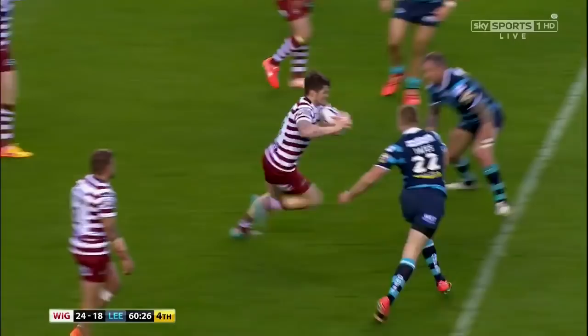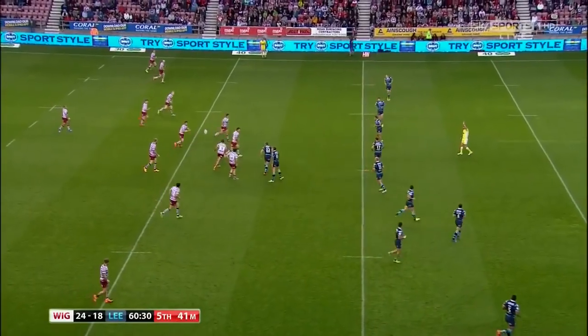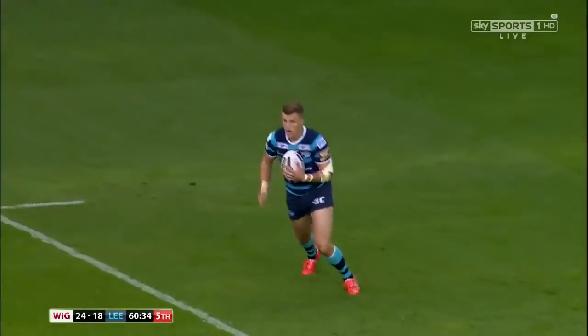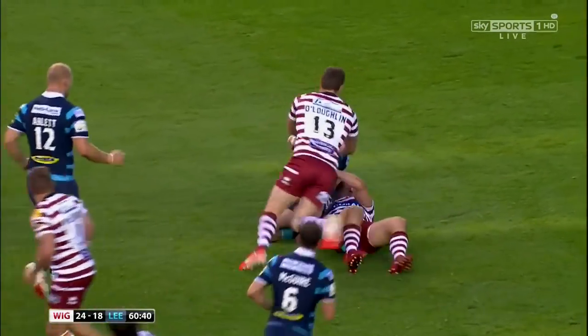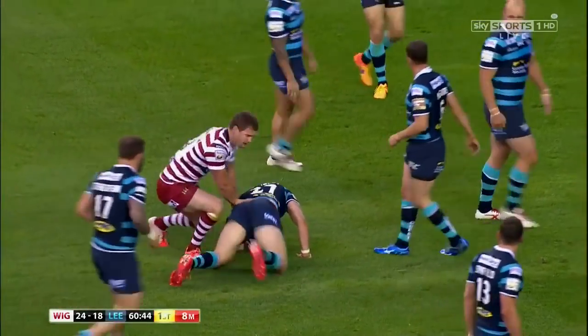McIlaurin. Bateman. Got through some work, hasn't he? Bateman playing in the centres tonight. Kick from Matty Smith, because this is the last. Oh, and it's straight to Handley. That's two poor kicks that they could have done without. Oh, it looks as though Handley may have injured himself there.